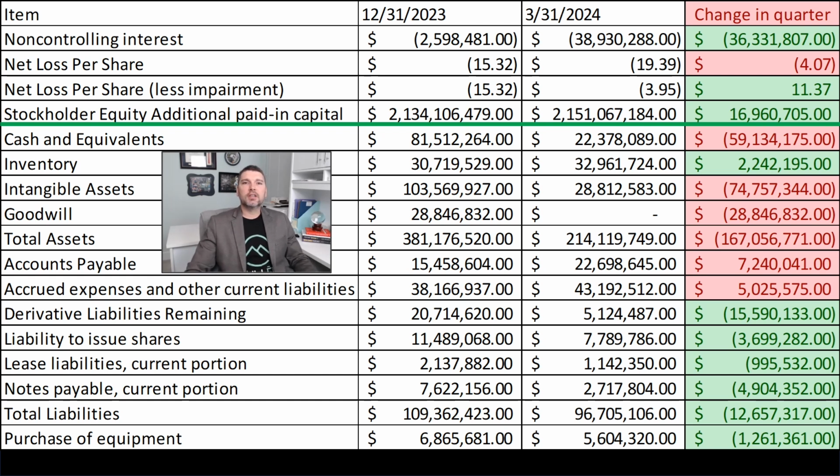All right, so on this slide, I've got quite a few different things to talk about. The first of which is going to be a little bit more information in terms of the revenue and the cost of operations. There are some other costs as well, but when you roll all those together, you can actually get an idea of what the actual net loss was for Mullen Automotive. One thing that they do subtract from their net loss is this non-controlling interest item. You can see for the quarter ending March 31st, there was a non-controlling interest line item of $38,930,288. So that actually got reduced.